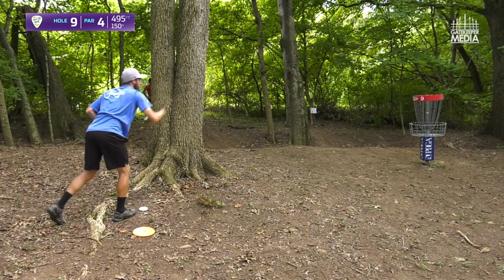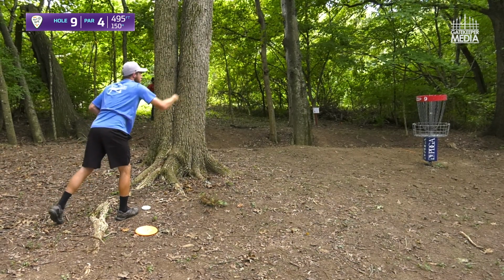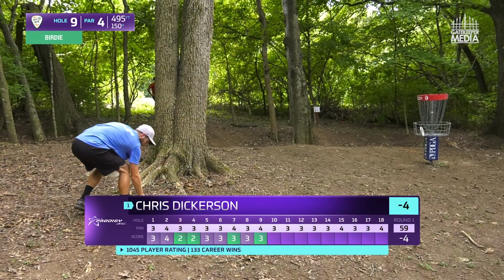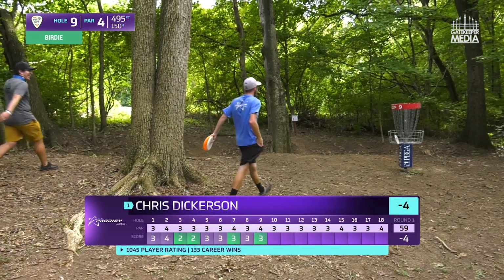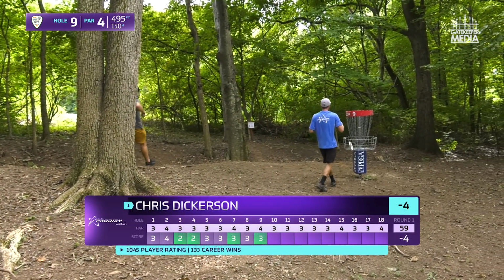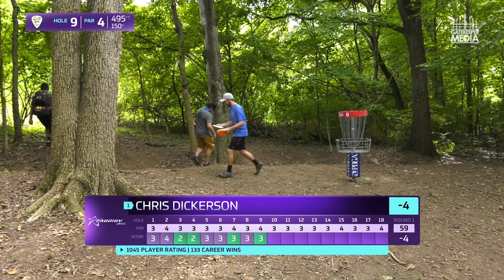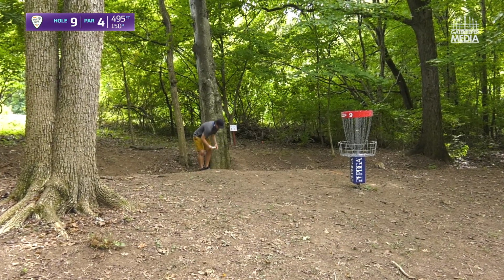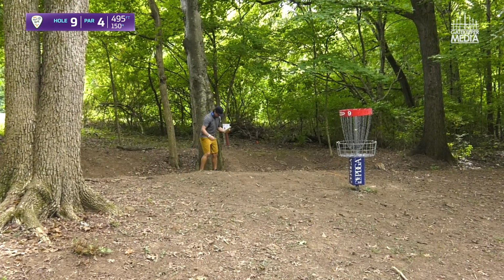I'm actually surprised how difficult this course played for the MPO field in general. It kind of validates some of my poor rounds out here. Absolutely. Chris is going to move to 4 under par, a bit more of a reasonable score on that front 9. And Eric has a nice 10-footer for the putt.